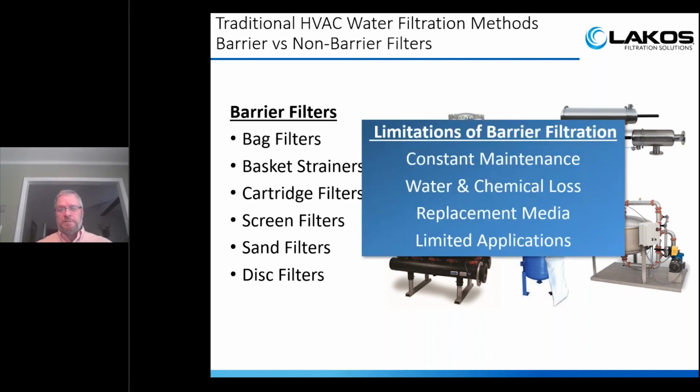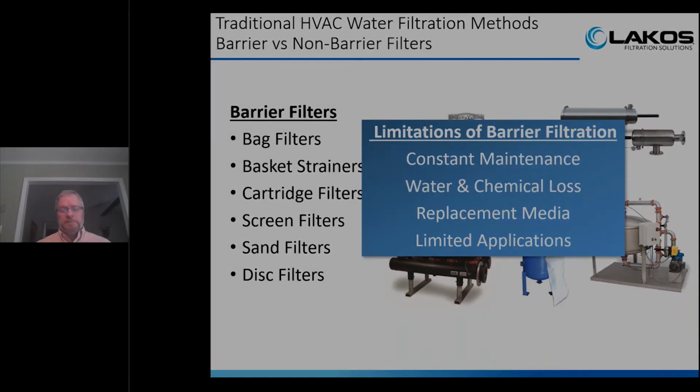But keep in mind there are some limitations here. There is constant maintenance if you're using filters. If you're using sand filters or disc or screen filters, you will be losing some chemically treated water through the purge or backwash process. And if you're using a sand filter, every so often you're going to have to address the media and replace the sand in it. There are limited applications for all these technologies.